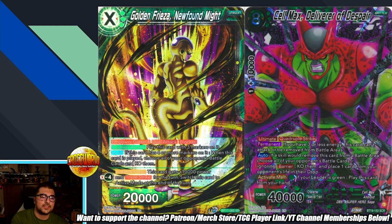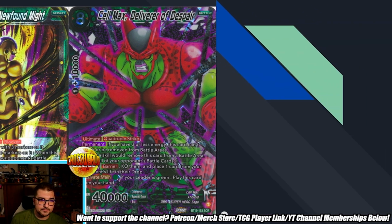So I do think Cell Max is probably the SCR for this deck, but you've got other options. You've got all the black SCRs, of course. You maybe have access to Cell Xeno because you're probably playing the Goku and Piccolo Faded Rivals, which gives you 12 energy of battle cards right off the bat, just by themselves. But yeah, Cell Max does seem quite strong in this deck.